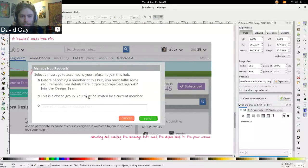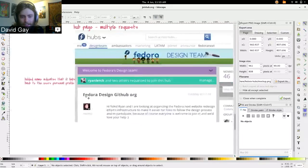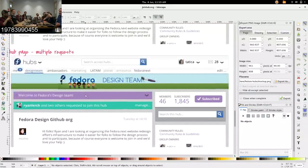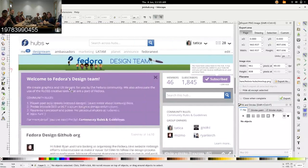So I got a weird question. Back on the page where there weren't any pop-ups, you had that purple bar that says "Welcome to Fedora's design team." This is pretty random, but what happens if I click that arrow? Oh, the whole thing opens up and you can read. You can minimize it. Yeah, that's what it looks like. And if you open it up, then you can exit out, and then you won't see it anymore.